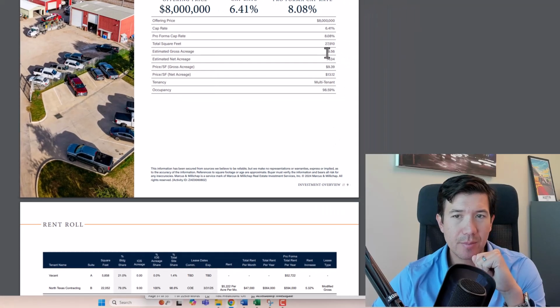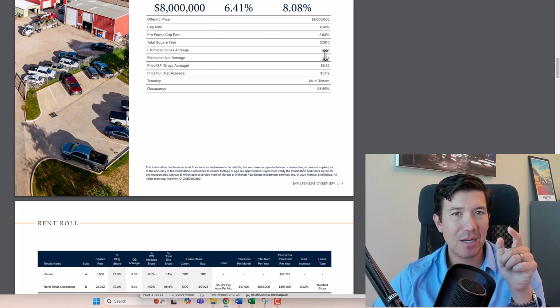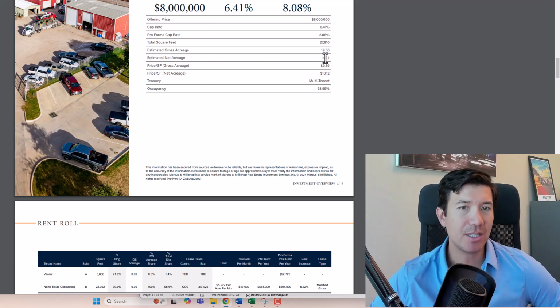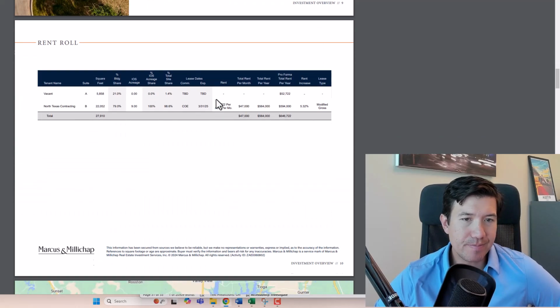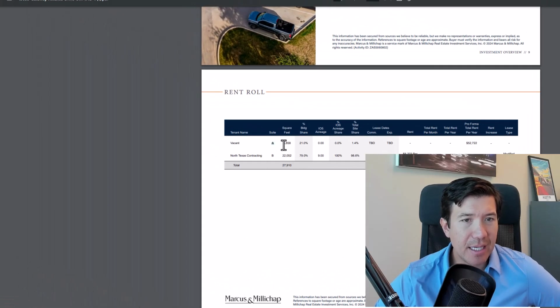So yeah, you can see a little bit. There's 19 acres, 14 net, and 9 acres as IOS. That's important because you're going to be paying property taxes and maintaining. You're going to have to pay for the cost of maintaining 19 acres, even if you're not generating income from it. So extra land is not necessarily a good thing if it's not usable, because you're going to pay for it. Okay, so Suite A is vacant.